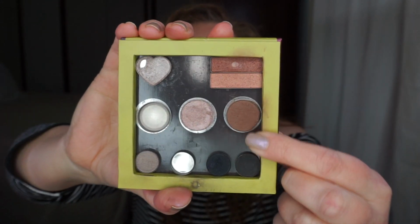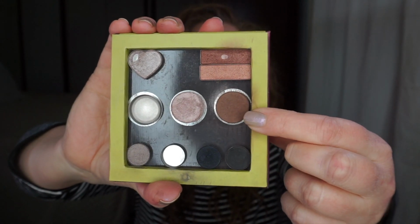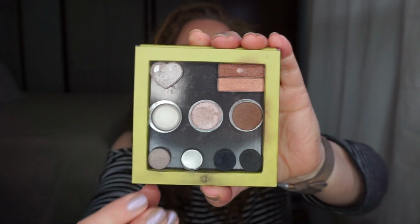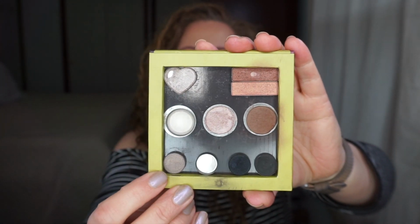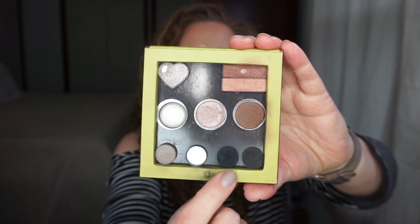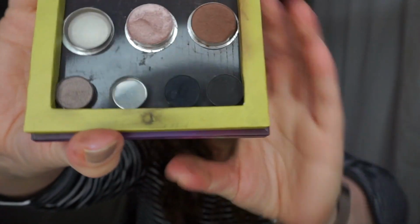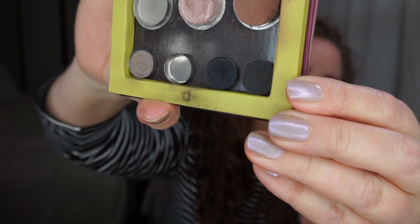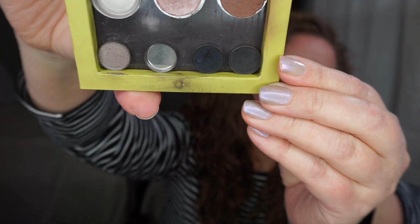I do, however, want to make some amazing progress on this brown, and I really would like to hit pan on this one. Not going to worry a whole lot about this taupey color down here or this matte black. This black, the one with the blue glitters on it, I don't know if you can see the dip in that. Probably not, because it's black and it's not getting a whole lot of light. I would like to hit pan on that.